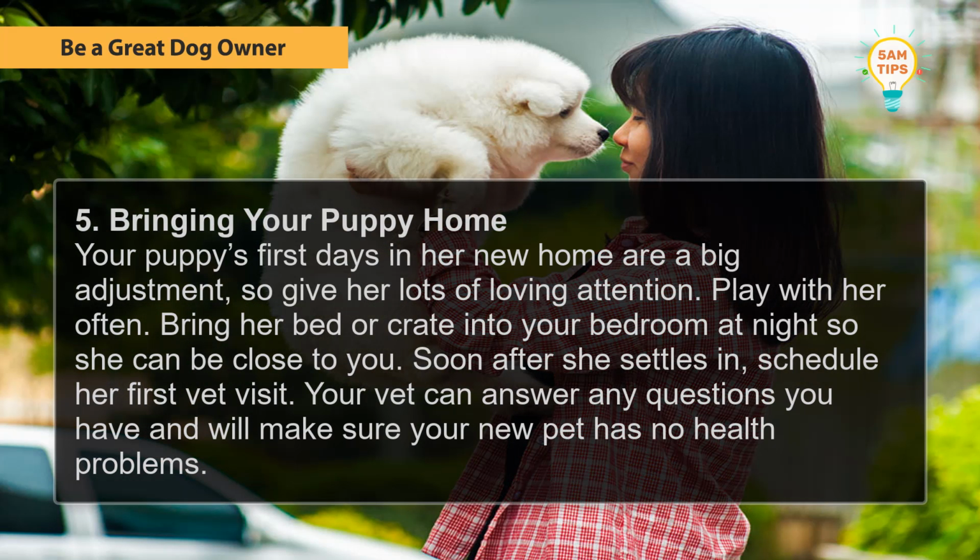5. Bringing your puppy home. Your puppy's first days in her new home are a big adjustment, so give her lots of loving attention. Play with her often. Bring her bed or crate into your bedroom at night so she can be close to you. Soon after she settles in, schedule her first vet visit. Your vet can answer any questions you have and will make sure your new pet has no health problems.